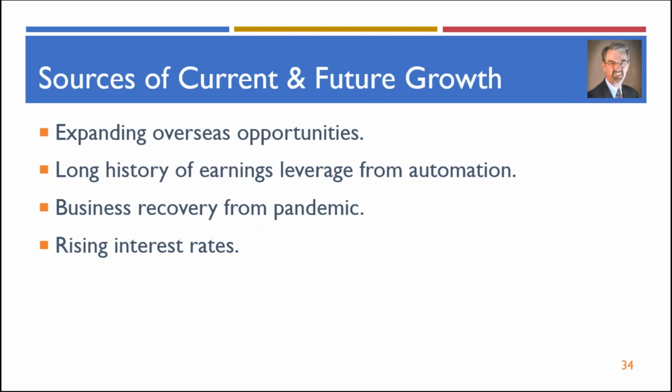Some of the factors that caused the analysts to select ADP: continuing expanding opportunities overseas, seen as a driver. The company has a long history of earnings leverage from automation. In other words, using technology to automate the payroll services, and that decreases their headcount, but yet increases their efficiency and margins. The expected recovery of U.S. businesses from the pandemic will help with future growth. So they had a little bit of a lean year, and the most recent quarter sales and revenues were only up 0.7%.